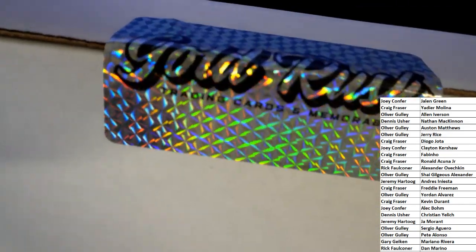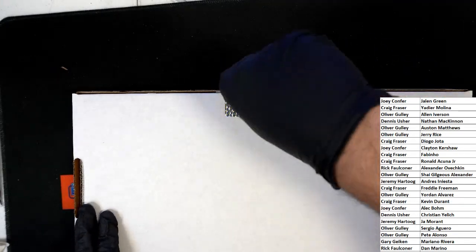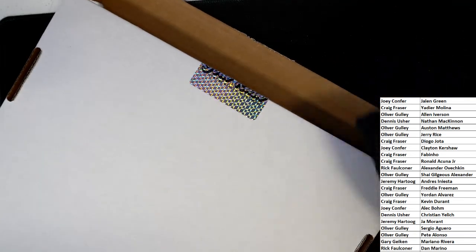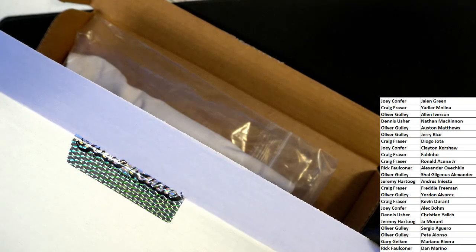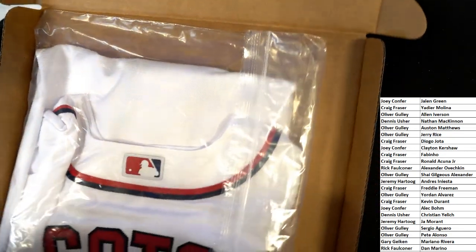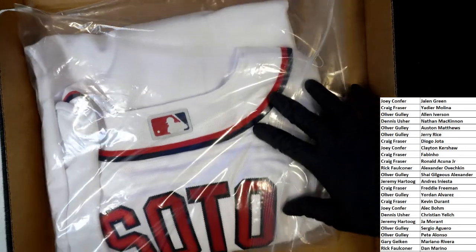Gold Rush. Good luck. What's it going to be coming out in Gold Rush jersey? What is it? Who is it? Oh, wow. Oh my goodness.